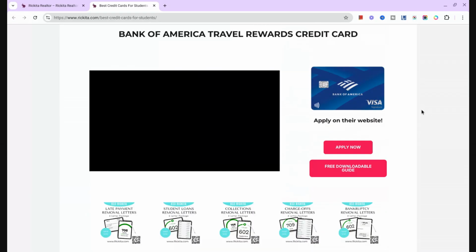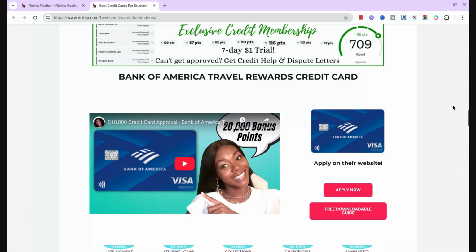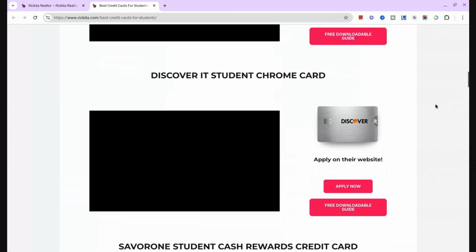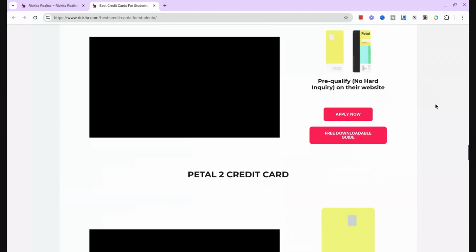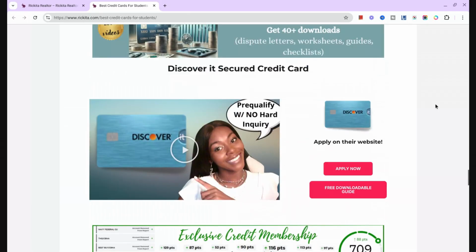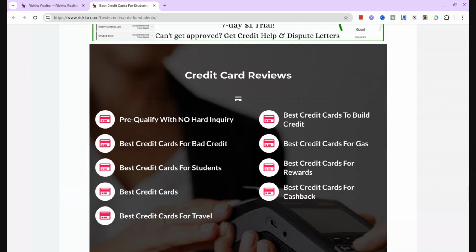So when I say pre-qualify, that means when you apply for a credit card, they're going to tell you yes or no on whether or not you can get the credit card without a hard inquiry. Now, Bank of America is not going to do that though. Bank of America is not going to have a pre-qualification. Chase is not going to have a pre-qualification. Also, Citi is not going to have a pre-qualification, but the majority of them will, like Petal One, Petal Two, Discover. They have multiple credit cards and they offer pre-qualifications. But as you can see, it's quite a few credit cards right there. So if you're a student, I already gave you more than five. Start with those.